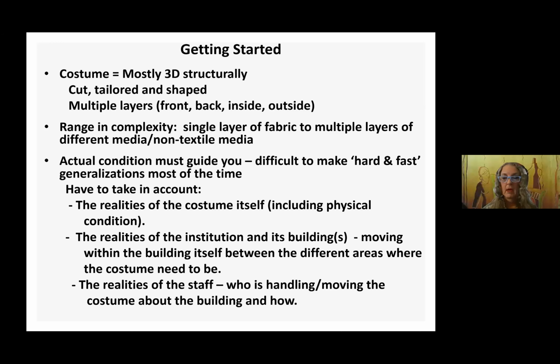Then we have the realities of the staff. You know, who is handling and moving the costume? Are there enough people? What are the physical abilities of those individual people? Can they carry safely large and or heavy boxes or costume on hangers, especially up and down stairs?